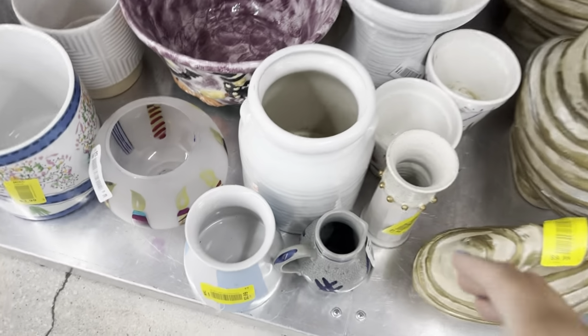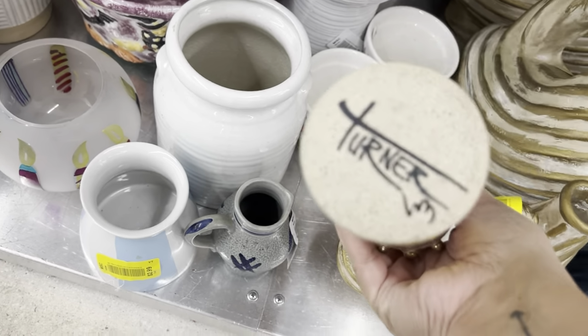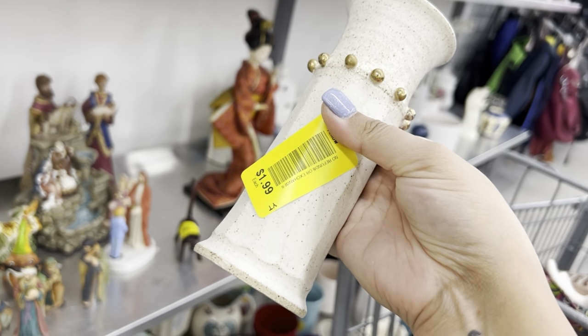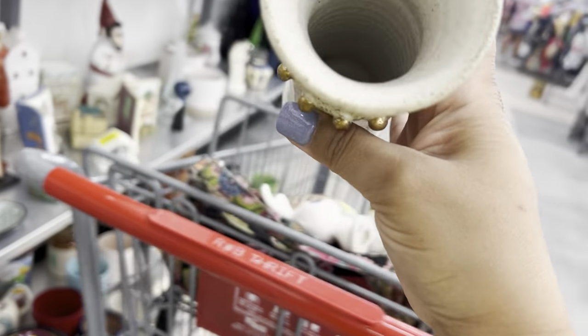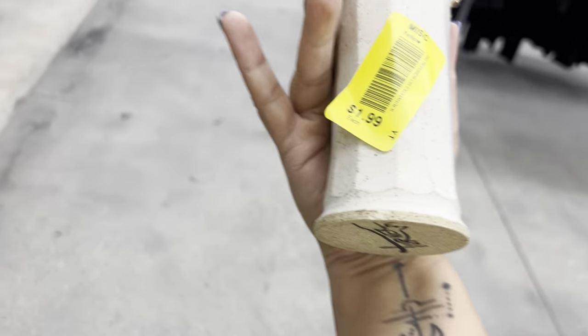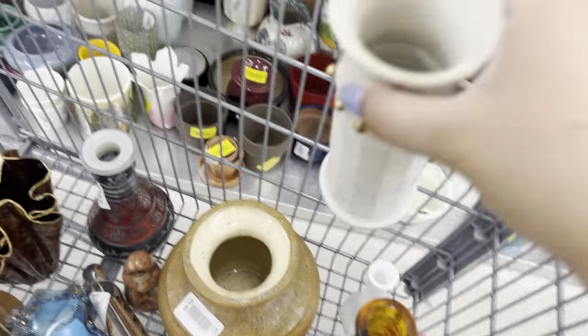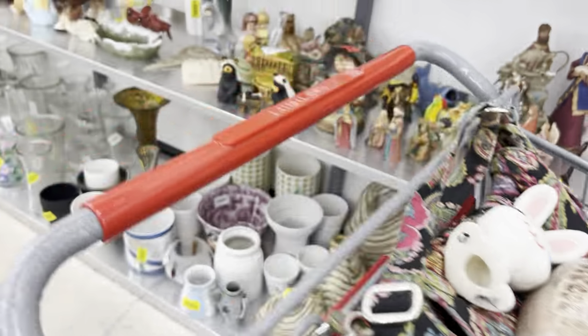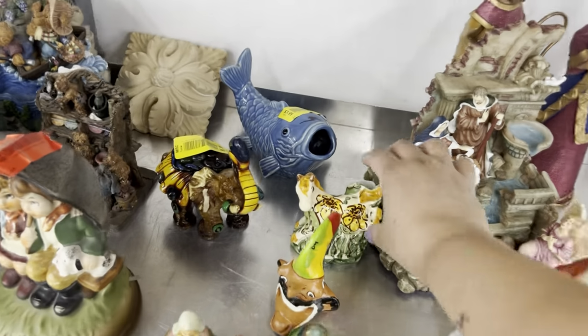This is cool. I've seen this artist before, Turner. This is a mid-mod vase. And they only want $1.99. So we won't be telling them what that can resell for. Not a whole lot, but for $1.99, I can make at least a 5X or 6X on it.